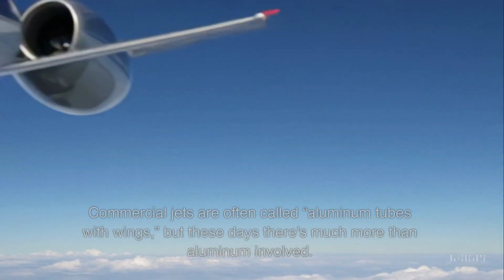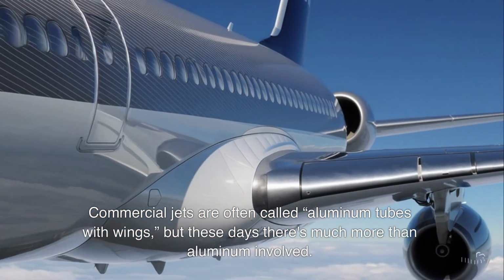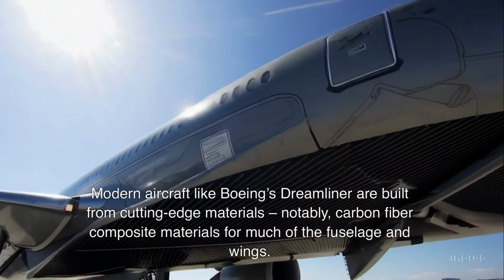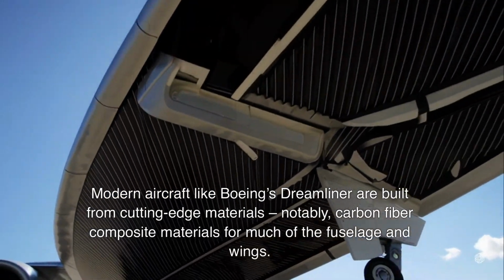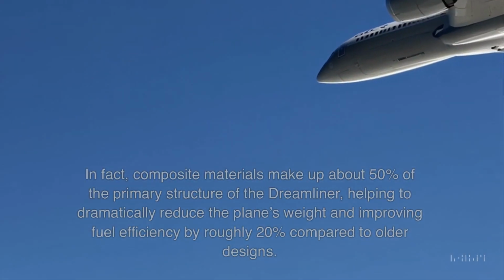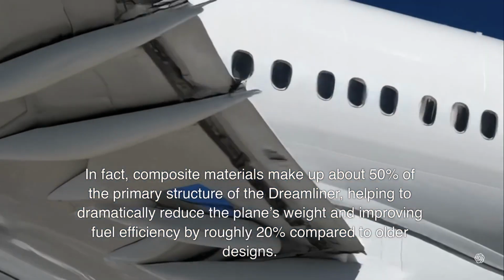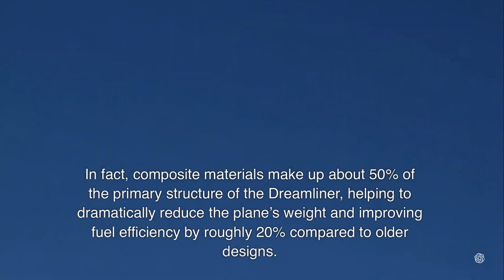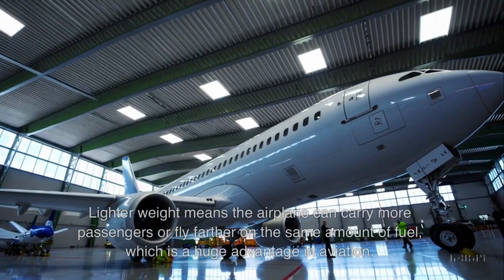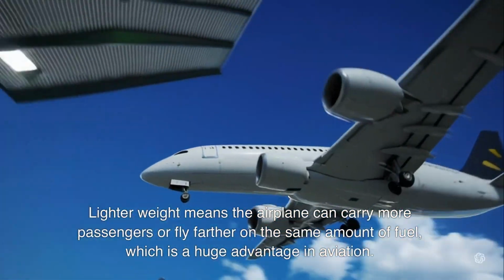Commercial jets are often called aluminum tubes with wings, but these days there's much more than aluminum involved. Modern aircraft like Boeing's Dreamliner are built from cutting-edge materials, notably, carbon fiber composite materials for much of the fuselage and wings. In fact, composite materials make up about 50% of the primary structure of the Dreamliner, helping to dramatically reduce the plane's weight and improving fuel efficiency by roughly 20% compared to older designs. Lighter weight means the airplane can carry more passengers or fly farther on the same amount of fuel, which is a huge advantage in aviation.